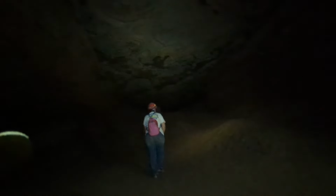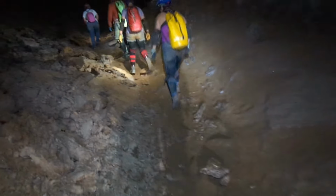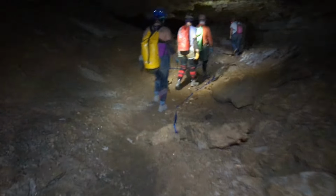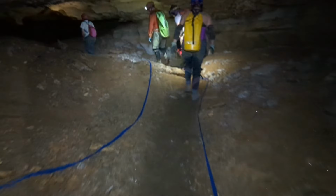So we are in another big passage here. It goes that way and all the way that way. Pretty big cave here. And that way too. But we're gonna go this way. Make sure you stay on the trail. Look at all the gypsum on the ground. Don't want to step on it. So you can see a very well-defined trail. And then up here it's flagged off. So you always want to stay on that trail again to preserve the cave.